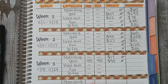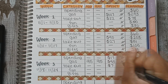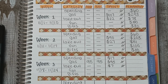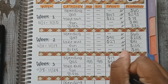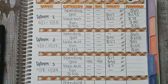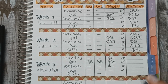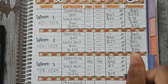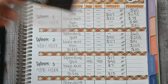Takeout. I only have one transaction for 7, so my thing should be empty because I didn't put anything in it. And that is correct. It is still empty. Fun, I didn't spend anything, so it should definitely be empty. Fun is empty. And then gifts, I only had one transaction for $13. Didn't have anything in there, so I don't have anything in there still.